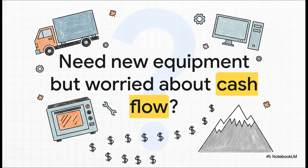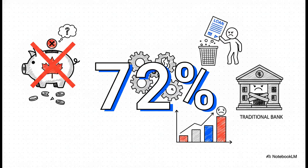It's the classic catch-22, isn't it? You know that new truck, or that upgraded kitchen, or that faster computer system is exactly what you need to scale up. But that huge upfront cost, it just feels like a massive wall. If you're feeling that, trust me, you are not alone. And there's a huge reason why that wall feels so high.